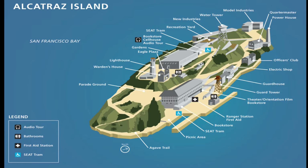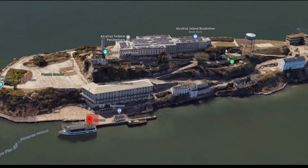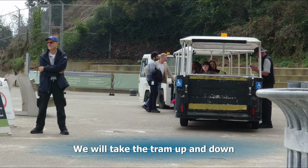There are many things to do here, and a steep climb up to the cell house. We're going to take the tram up this route. It's almost a mile long and climbs 33 stories, so it's a very steep climb up to the cell house. And then we're going to look around the cell house before returning. Let's get on the tram and let's get started.